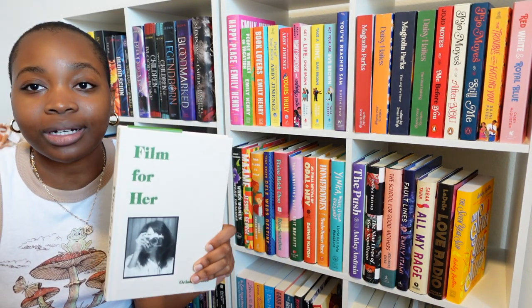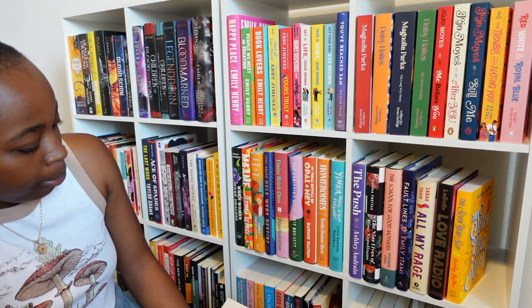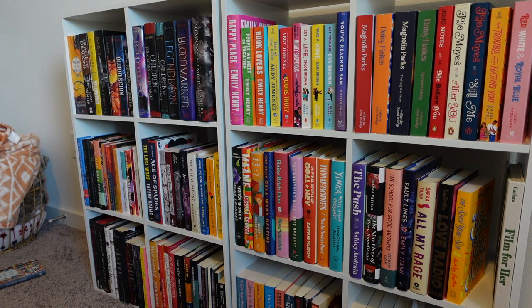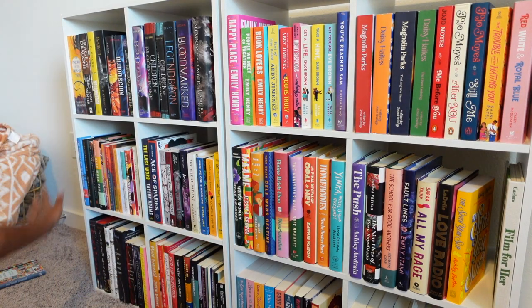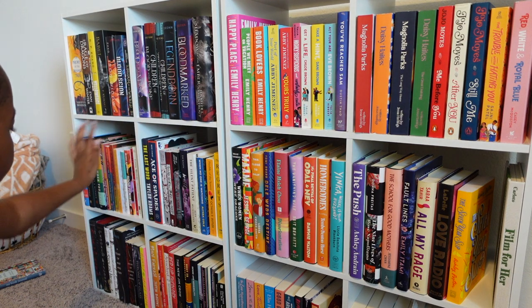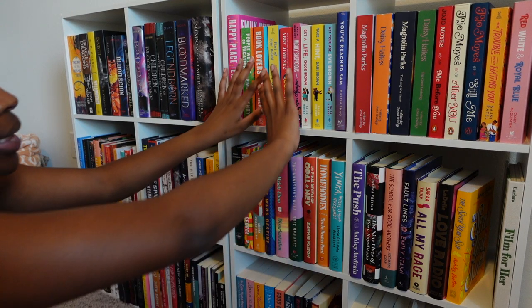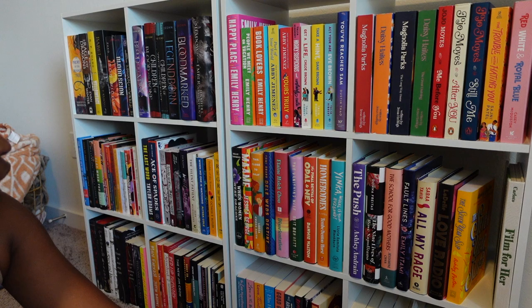Yeah, this is the last book. This is Film for Her by Orion Carlotto. And we will put this right there. I think this works for now. It's okay. I don't hate it. I like the mix of color. This is definitely more darker, but I added some color here and there's a little bit of color down here. This has all the bright, pretty colors. So I feel like I did a good job.